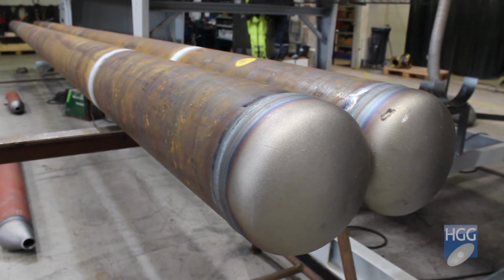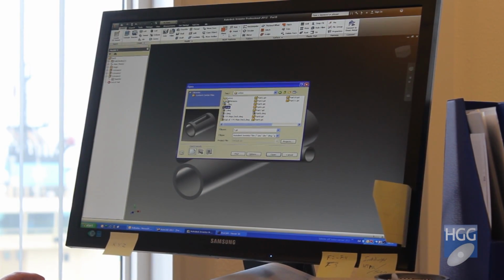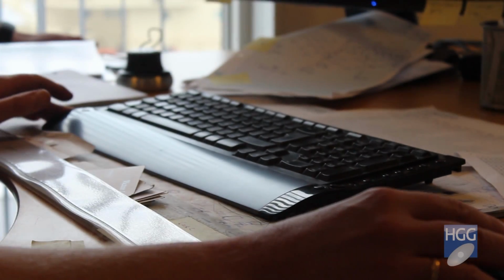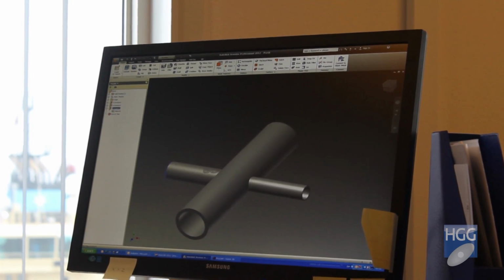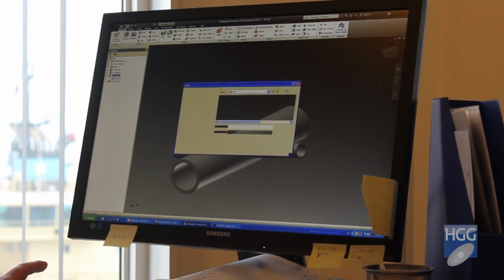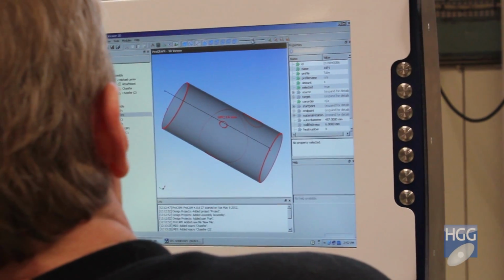We program it from the office, from a desktop in the office, and we can transfer the drawing or the cutting program directly to the machine. Before we maybe printed out paper or we handed out the instructions manually, so it has been quite an improvement. We get and we build things that we did not do before, and there are new markets also opening for us.